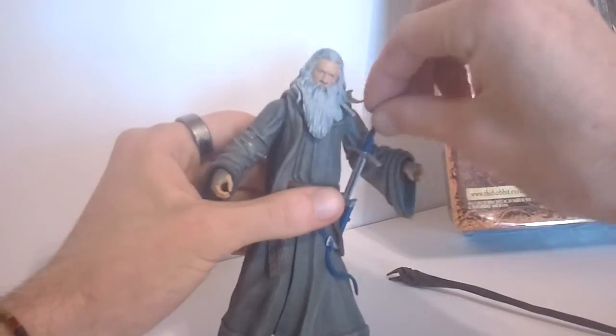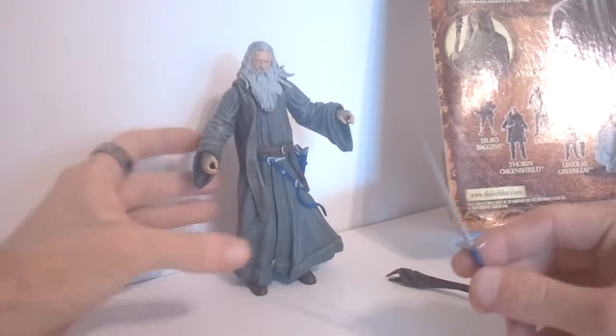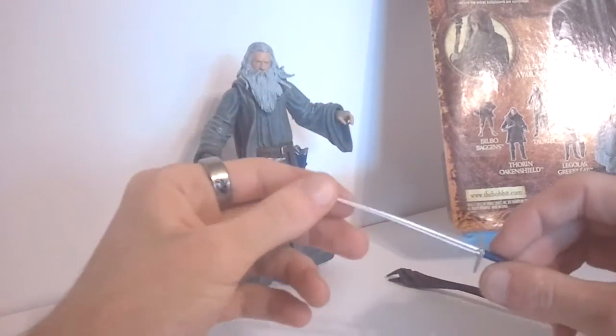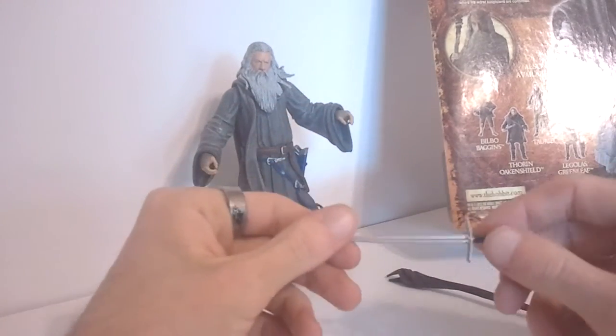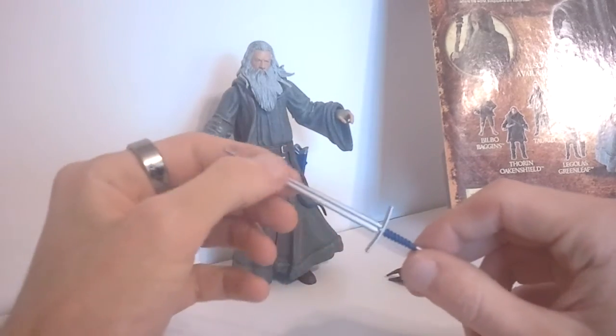However, I do remember the name of his sword, and this, of course, is the Glamdring. I love the story that they tell in the movie about how he came across the Glamdring and Orcrist and Sting all at the same time. That's great. Great detail here in this sword.